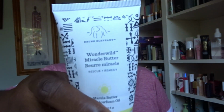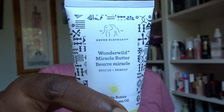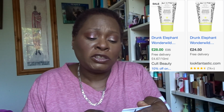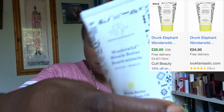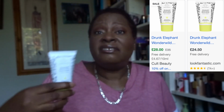Right, what else is here? I have got here... Alright, so this I got from one of my Ipsy. So I'm going to say I got this in an Ipsy BoxyCharm, or it could have been an Ipsy Icon box. But I'm going to say a BoxyCharm. It's from Drunk Elephant. We've been getting quite a lot of Drunk Elephant products now in our Ipsy boxes. And this one was a Wonder Wild Miracle Butter Burr Miracle. Basically, it's a moisturising body butter. It was actually really nice.